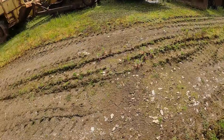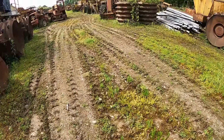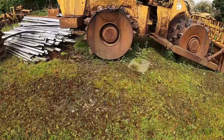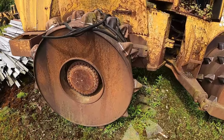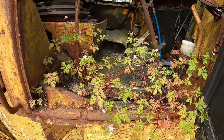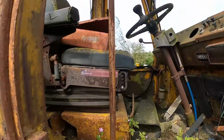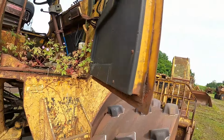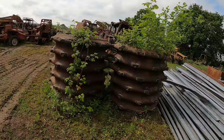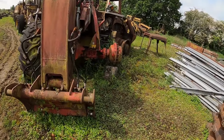There's tracks here though, don't think they're fresh though, because there's weeds growing in between. Look at this one, it's got spiky wheels, this one. Spiky fucking wheels. Yeah, so there's lots to see here, so I'll go up gradually. Some more spiky wheels, I think. I'll go on these little beauties.